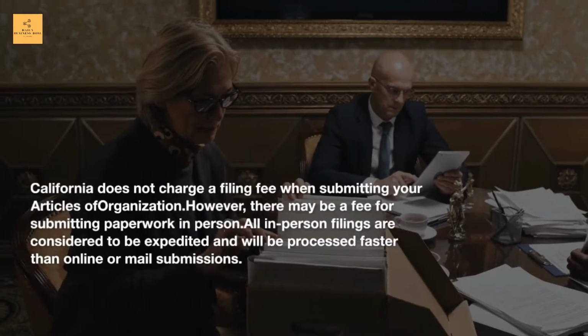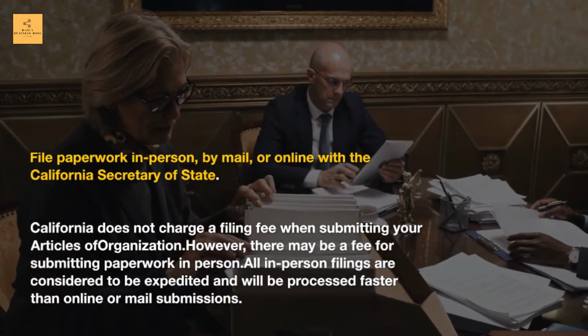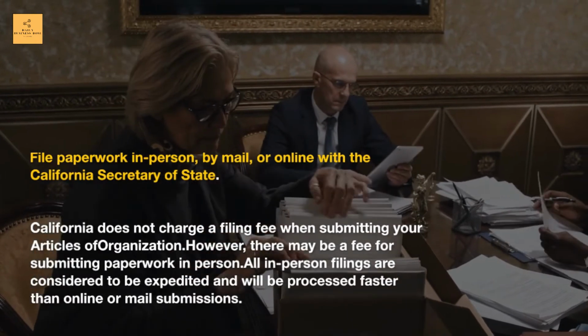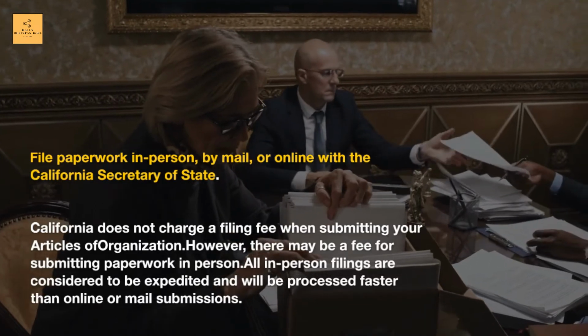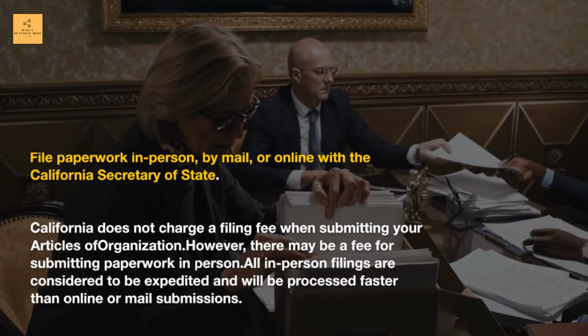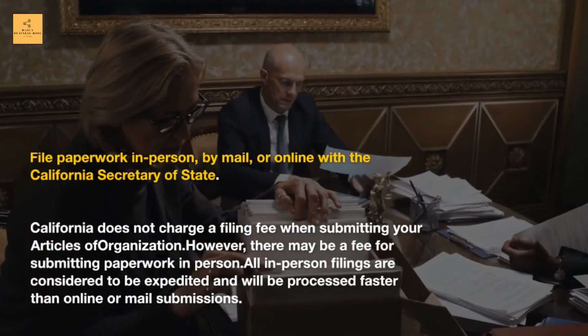File paperwork in person, by mail, or online with the California Secretary of State. California does not charge a filing fee when submitting your Articles of Organization. However, there may be a fee for submitting paperwork in person. All in-person filings are considered to be expedited and will be processed faster than online or mail submissions.